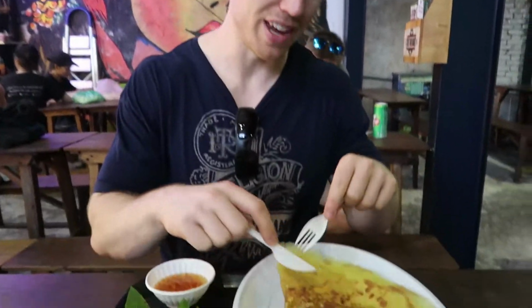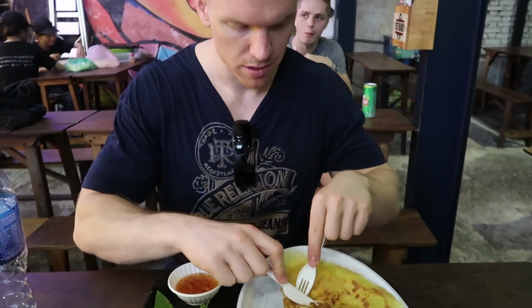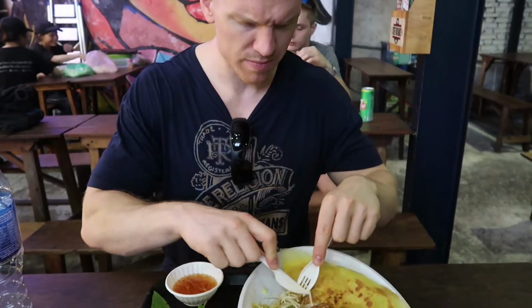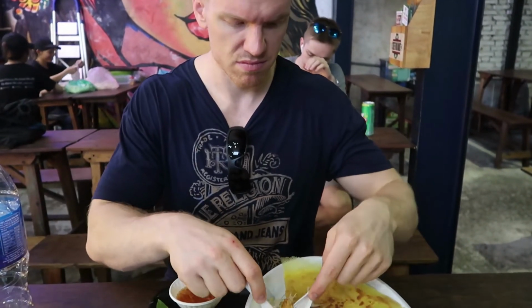We find some food now. What are you about to eat? I have no idea. I've eaten these pancakes full of shrimp, pork, and deliciousness.